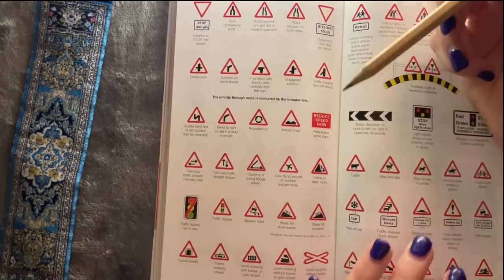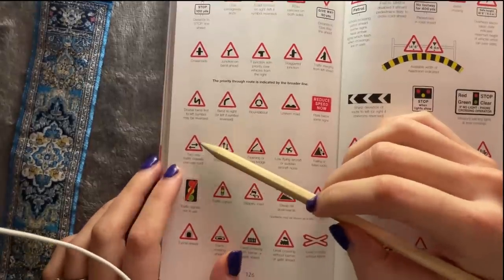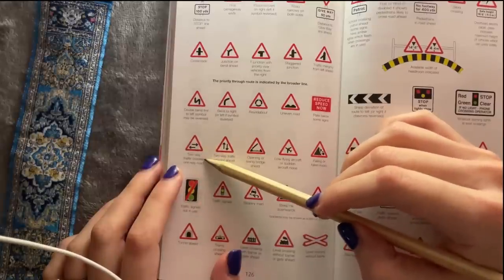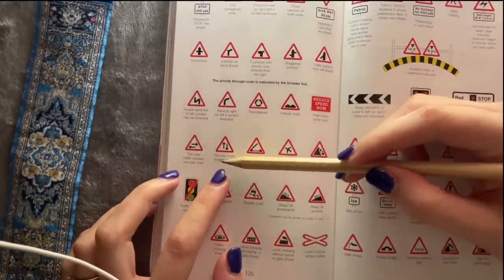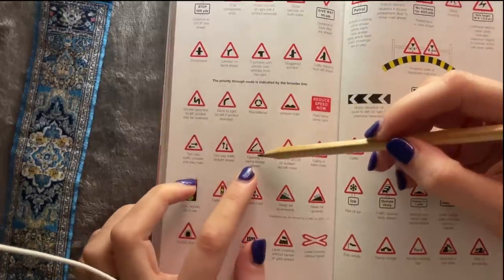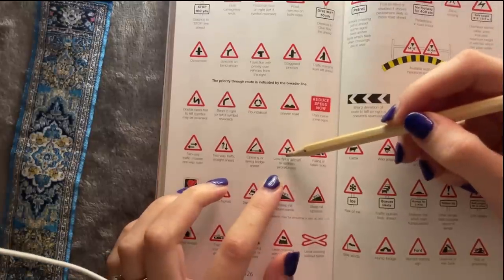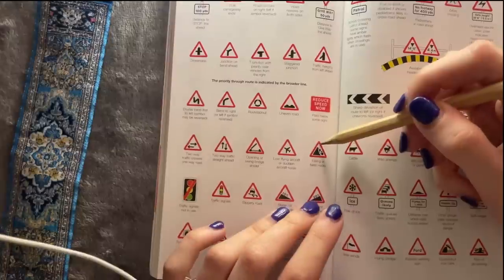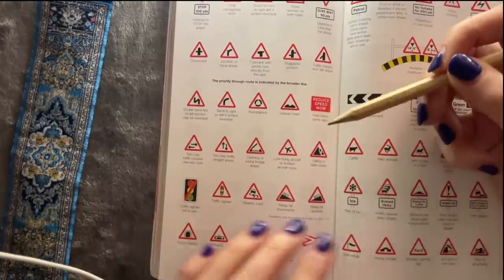Some signs. That is two-way traffic crosses one-way road. Two-way traffic straight ahead. Opening or swing bridge ahead. Low-flying aircraft or sudden aircraft noise. And this one, falling or fallen rocks.